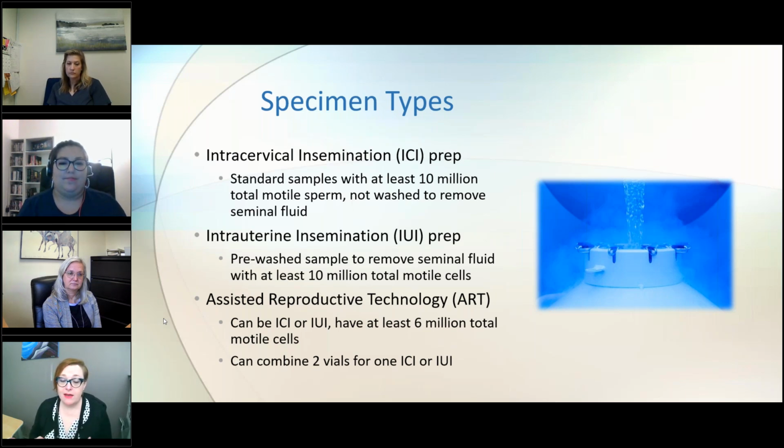So an ICI vial can be used for an ICI, or intracervical insemination, when the sample is placed onto the cervix, which is basically just a home insem. You can use an ICI sample. Now, if a donor only has ICI samples available, you can purchase them for use in an IUI if your clinic can wash the sample.